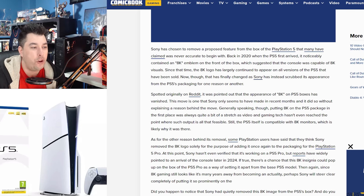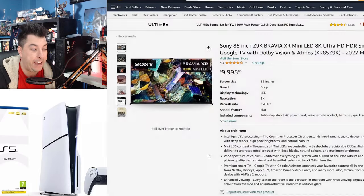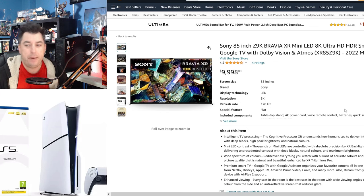And if you look at how much a Sony Bravia 8K TV is, it's about $10,000. For that price, it should just come with the PlayStation 5, should it not? This is Canadian prices, of course, because I am up here in Canada. These 8K resolutions, you've got a refresh rate of 120 hertz. You kind of need that because it's doubling up the 4K to get there.